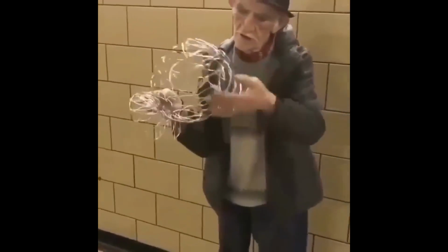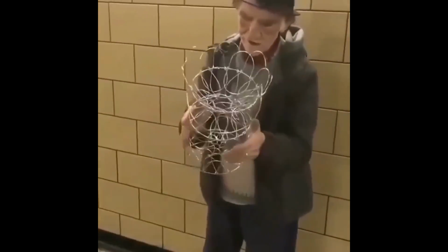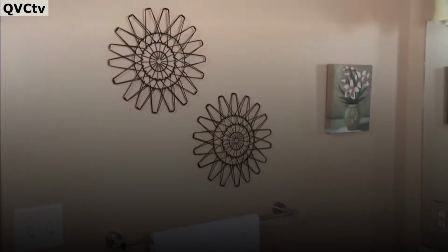Wire baskets and vases. It's a business with a wow effect. With only one wire, you can create multifunctional masterpieces. Vases can be used for flowers, fruit, bread, and many more options.